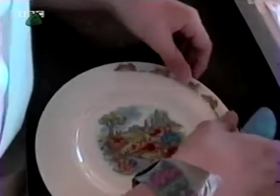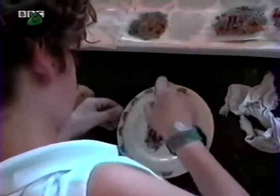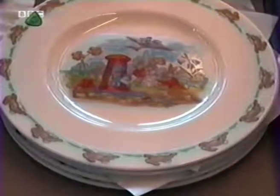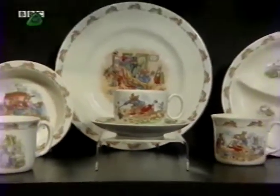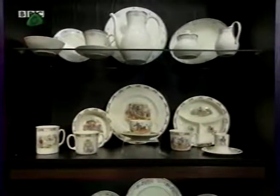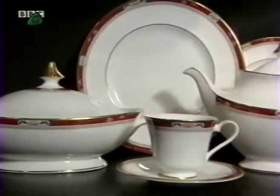Most plates have the pattern stuck on using transfers. Famous factories like Royal Doulton sell millions of pounds worth of pottery all over the world. A dinner set like this, painted in gold and rich colours, costs over £500.